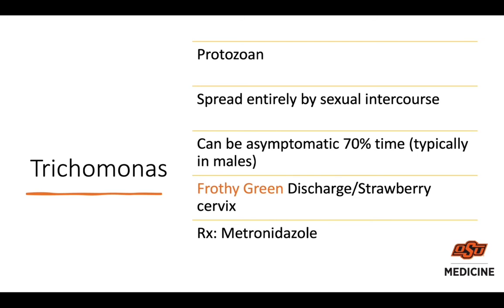But on exam, you can see cervicitis. So that's that strawberry cervix. It's red, it looks speckled, and then you get that frothy green discharge, as you will. And a lot of patients don't know they have it. And sometimes it will be even in an older patient that we have here that it picks up in the urine. So interesting, but we see it a lot.